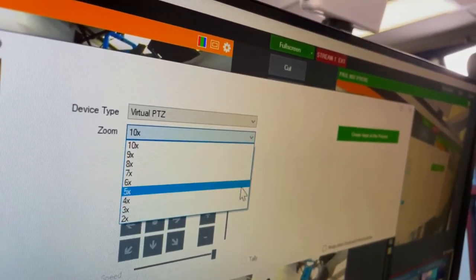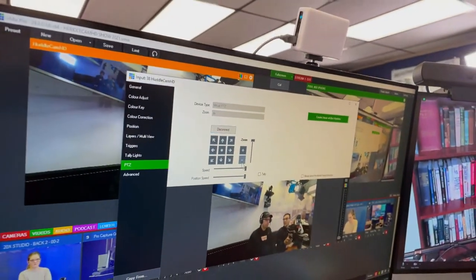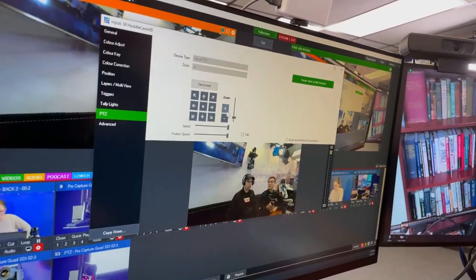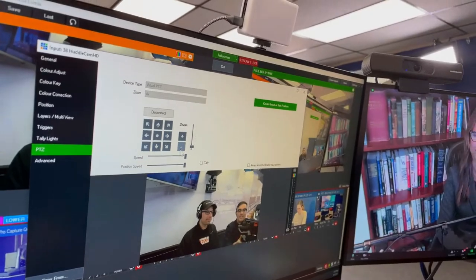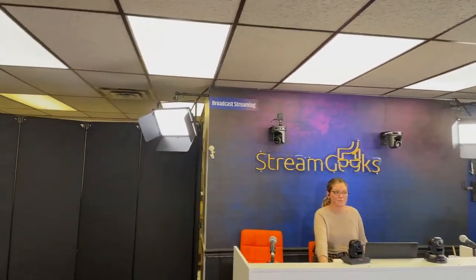Or 4X. So basically what this does is it allows vMix to bring in the full 4K video and then you just zoom inside of that. And nice. I've found that that's the better way to connect. So to answer your question, use the virtual PTZ camera option and then you'll get better results. And there's nothing wrong with that. It's preferred.